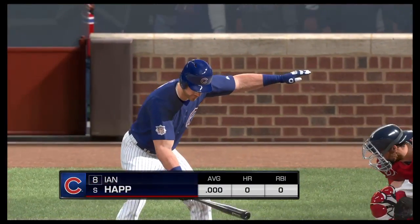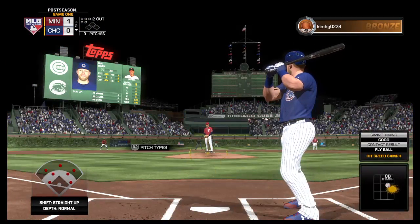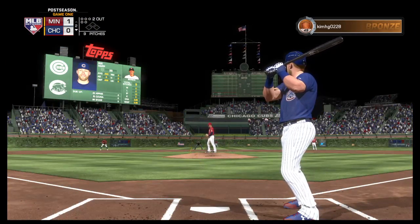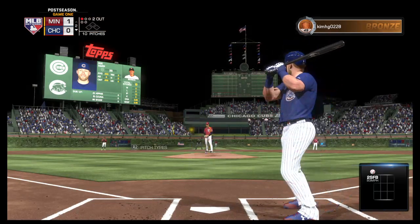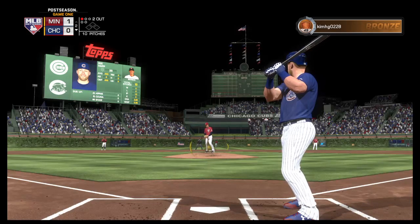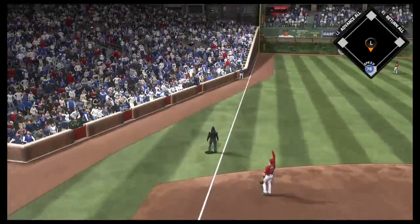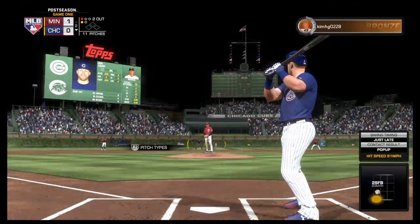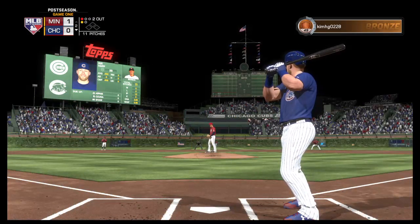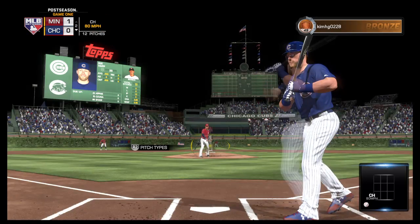Coming to the plate now, Ian Happ. Into the windup and the pitch. And a fastball just a bit up. The windup and the 1-0 pitch. And this is going to find the crowd down the left field line. It's a ball and a strike. Bases are empty here with 2 men out. And the changeup is way low that time.